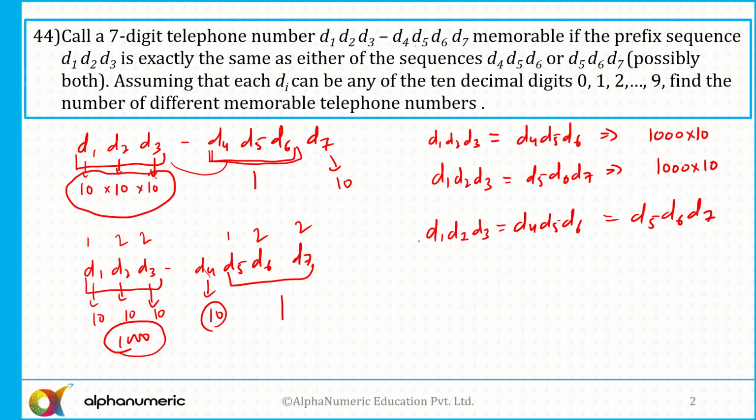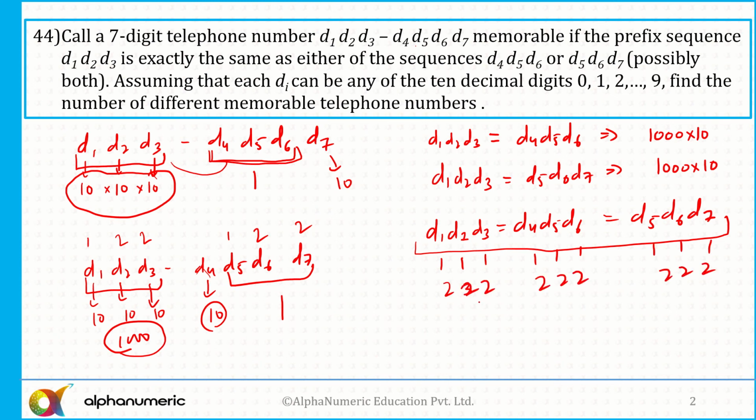Now this is only possible if all the digits are the same. Like this is 111, this is also 111 and this is also 111. Or maybe all the digits are 222, 222 and 222 here. And so on till 999, 999 and 999. And also we can take the number as 0, 0 is also allowed.